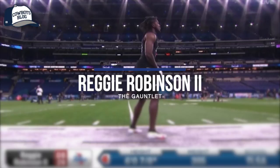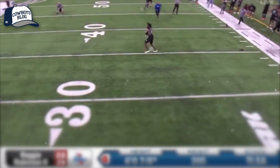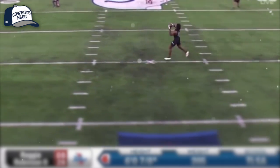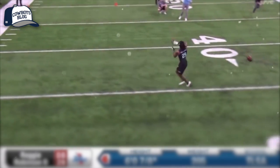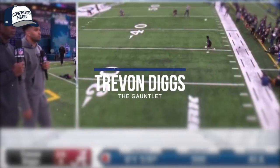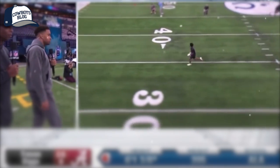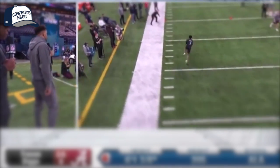While Robinson does catch all these passes, you'll see not as smooth of a catch, a little bit of a bobble towards the end. But you look at Trayvon Diggs coming up, and he's a little bit smoother of a catcher. He does come from a receiver background, so that comes into play. Just a little bit of a difference between the two corners that we drafted this year.